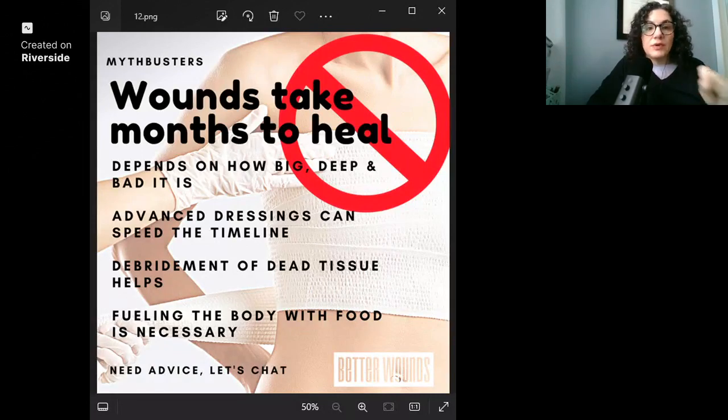Gauze and saline and wet to dry, those are not advanced products. So if you're going somewhere and they're like, oh, you just use wet to dry, it's going to take a few months. There's a reason, because wet to dry has been proven to cause chronic wounds. There's research about it. You can look it up. I might post one in the show notes now that I think about it, so keep an eye out for that. But wet to dry is not advanced wound care. Wet to dry is like ancient. It's cheap. That's why it's still used.